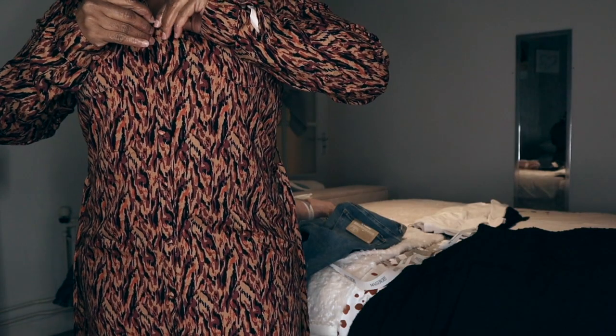Okay, y'all. Out of the second box, she got this cute little dress.